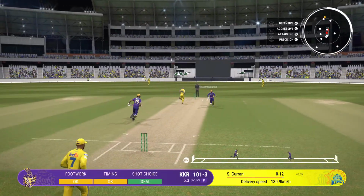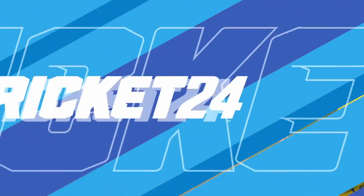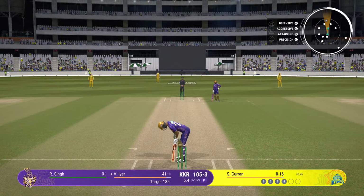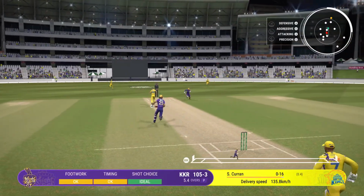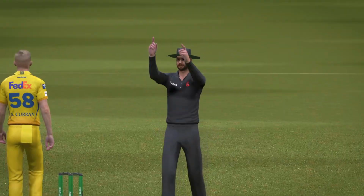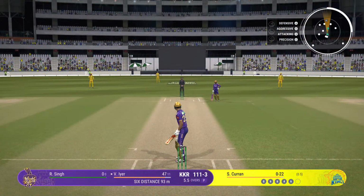Straight over mid-off. Great shot forward. Picked the slow ball right away. Not a bad ball, but dispatched to the boundary with ease. It's going a long way. What a shot. Fantastic shot off the back foot. Really well timed, and you've just got to stand, watch and admire.